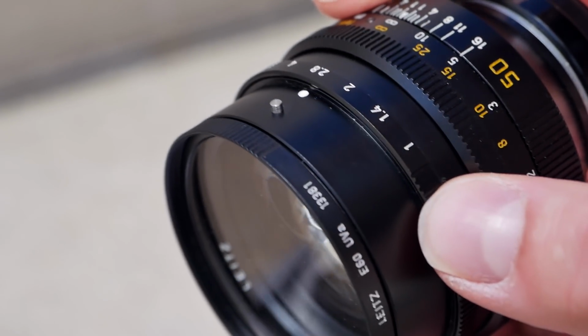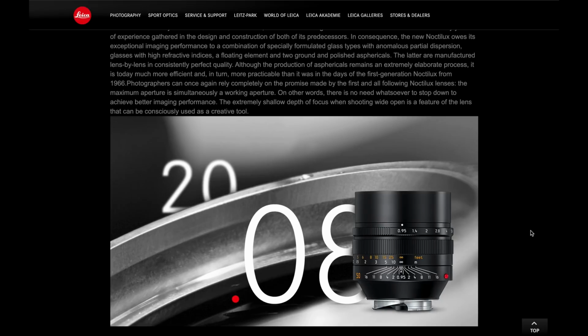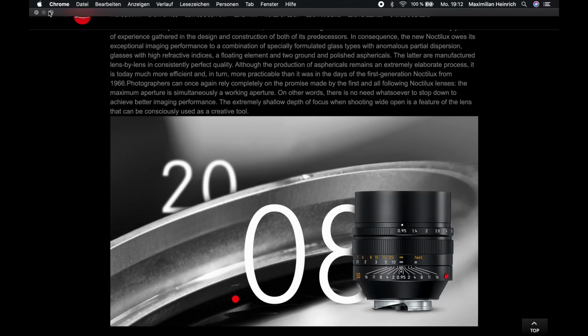Leica then updated the Noctilux in 2008 with the incredible version, available until today, which is a 0.95 aspherical version that is significantly heavier and comes in at 700 grams but retains the 60mm filter size.